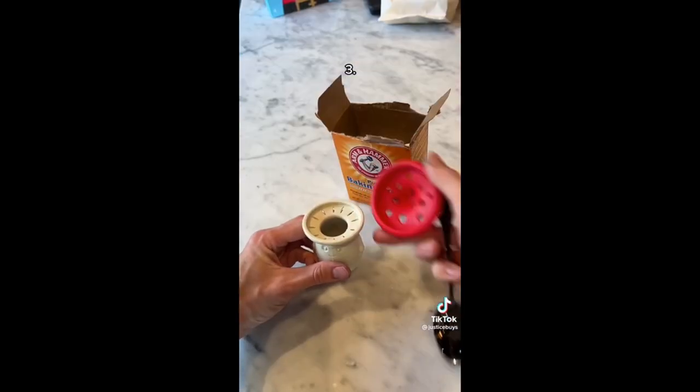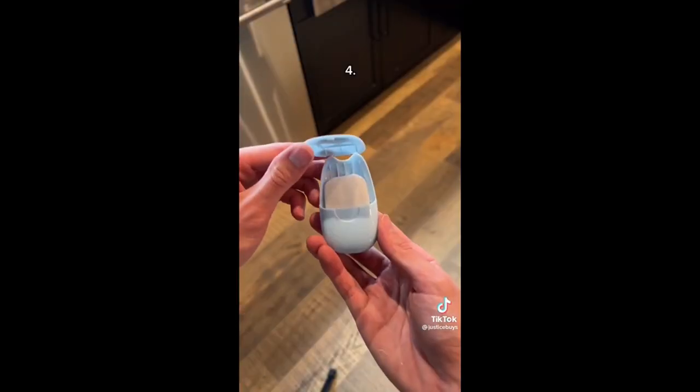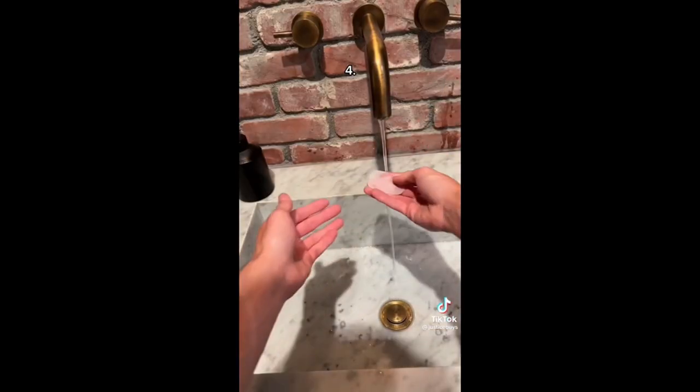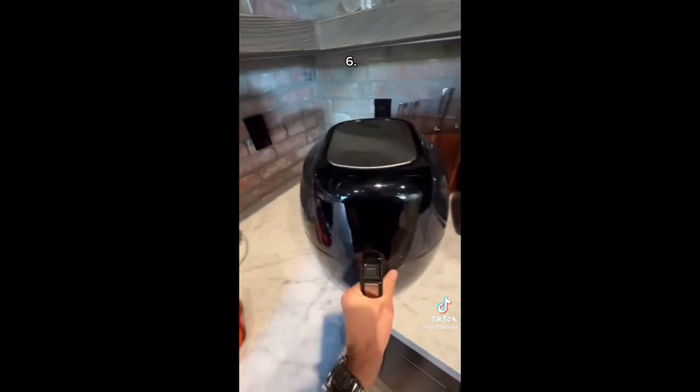This is a fridge odor absorber. All you have to do is fill it with baking soda and it keeps your fridge smelling great. This is portable hand soap, which comes in these cool strips and they dissolve once you put them in water. This is a cord organizer bag and it allows you to store 15 different chargers. These are appliance wheels, which make it easy to move appliances on the counter.